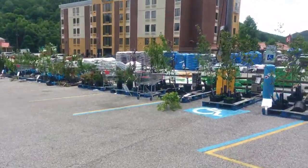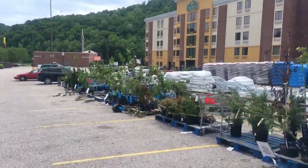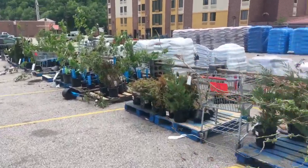Look behind me, it's a big Kmart and a little Caesars. Won't we go take a look and see what we can find? Wow, this setup is freaking awesome. Look at that. They got the garden center right out here.